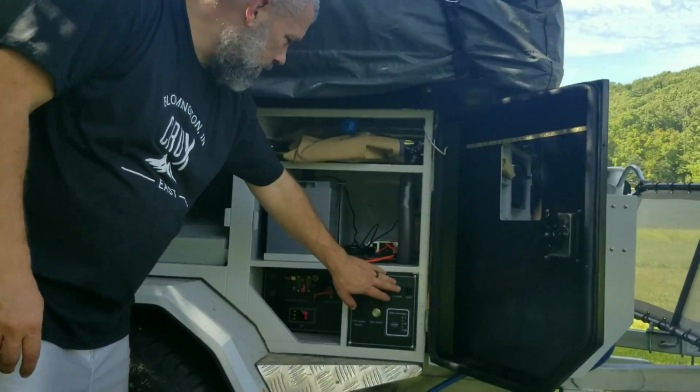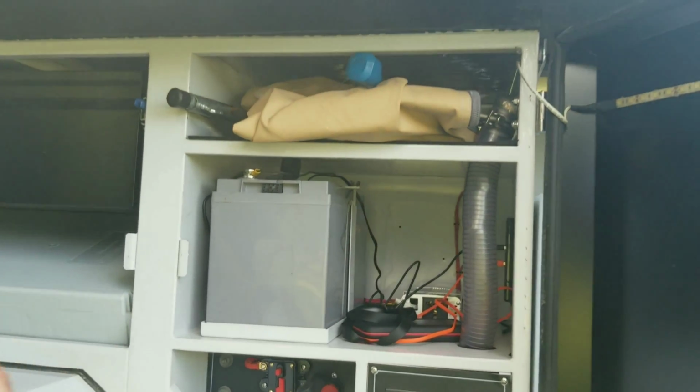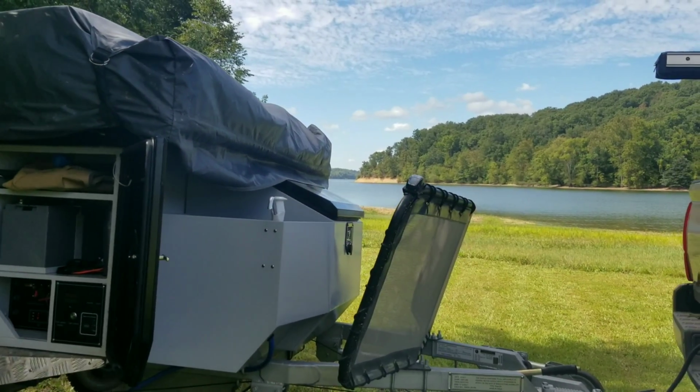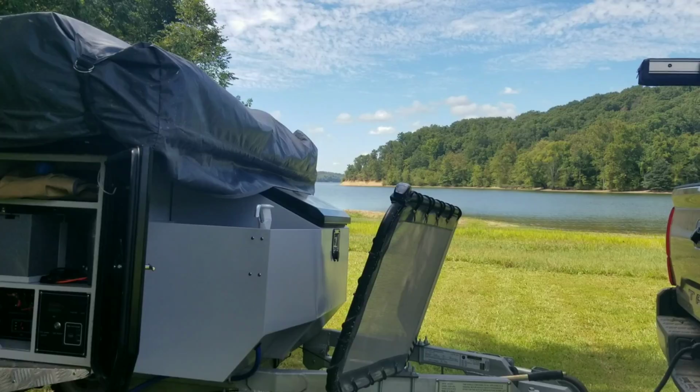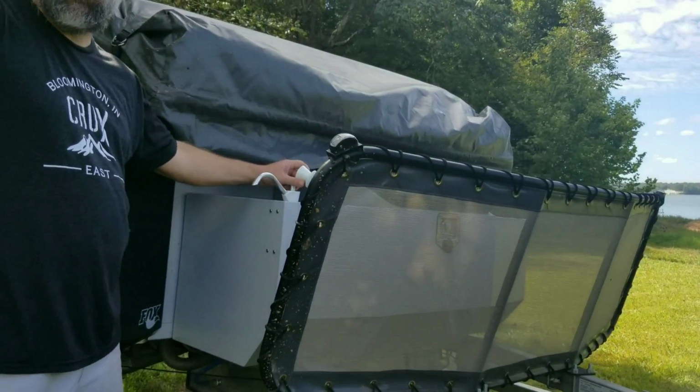And then we got an inverter. There's your little battery. So a 1,000-watt inverter. What kind of batteries it got? It's a 100 amp hour. Okay. AGM. And you got a little rock guard too. Yes, that thing's so nice. Keeps the trailer from getting beat up. Yep. And then you got a manual water pump here as well.